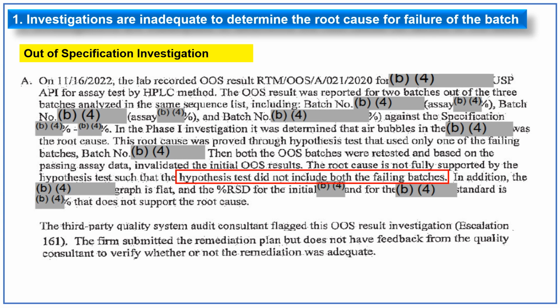So this is one of the major problems. The hypothesis testing which was done included only one out of the 2 batches and not both of the batches. In addition, some graphs and the percent RSD are not supporting the root cause. So the root cause is not supported by some statistical data.